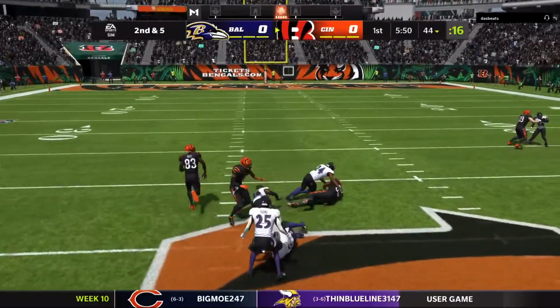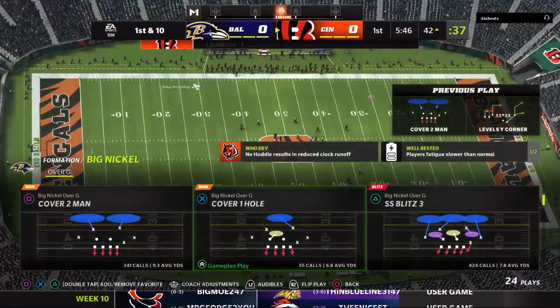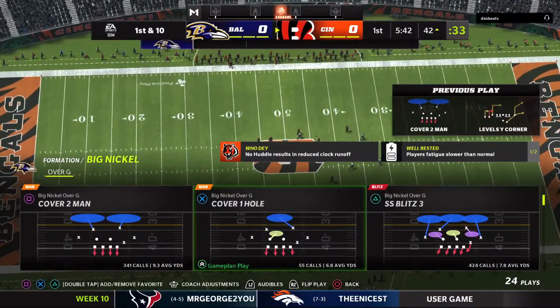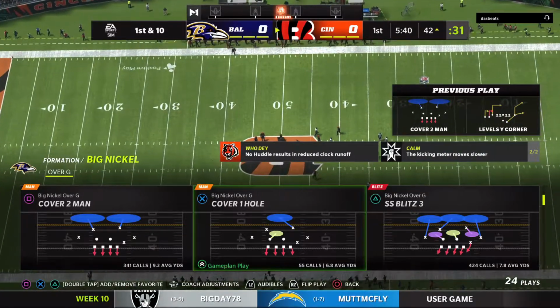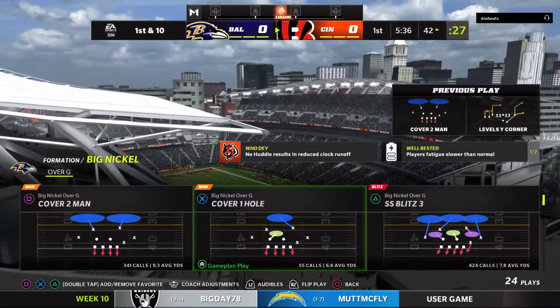Meanwhile, Burrow's throw caught by Higgins. And he's going to be taken down with the first down at the Ravens' 42. I think it all came together there. In-breaking route, drove it with excellent pace. Money throw right there to move the sticks.